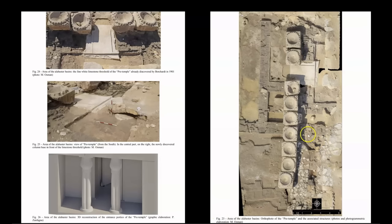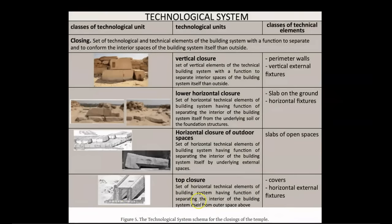All right, now, they also collected a vast array of data from the laser scanning and developed a system for identification and classification of the various technological components located on the site, which you can see here, regarding the technological system schema for the closings of the temple. And you can see here how the data is compartmentalized, defined, and exemplified with classes of technological units, the technological units themselves, and the classes of technical elements.